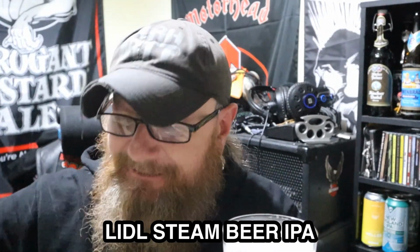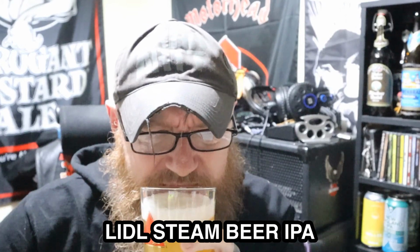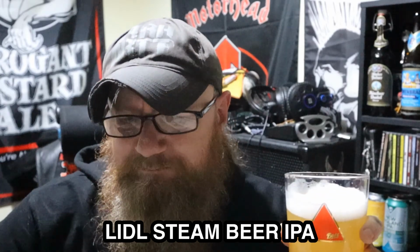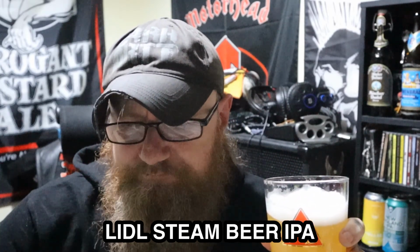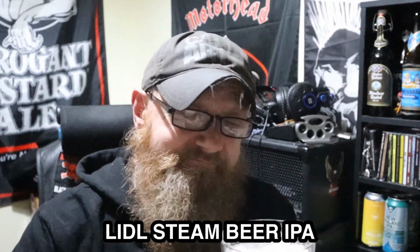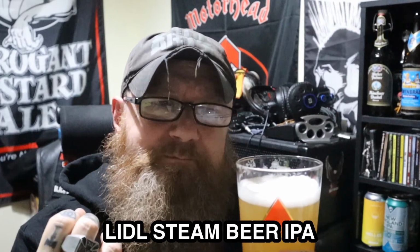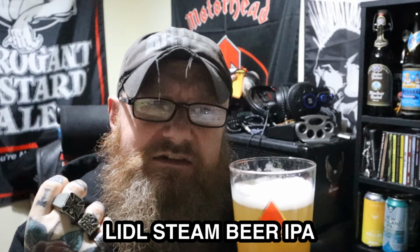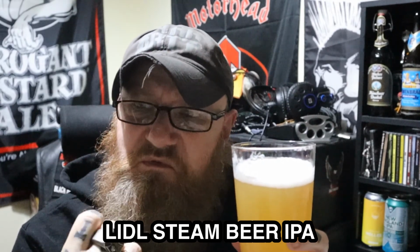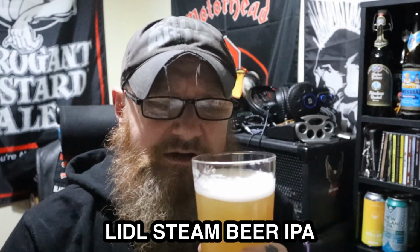What the fuck is this? I don't know what this is. This is weird. I don't know what to make of this. I don't know what it is. There is like typical cheap malt, like astringent malt in this. There is earthy hops, almost like noble type earthy Hallertau type flavour to this. Not bad mouthfeel, I will say that. But I don't get what it's trying to do.